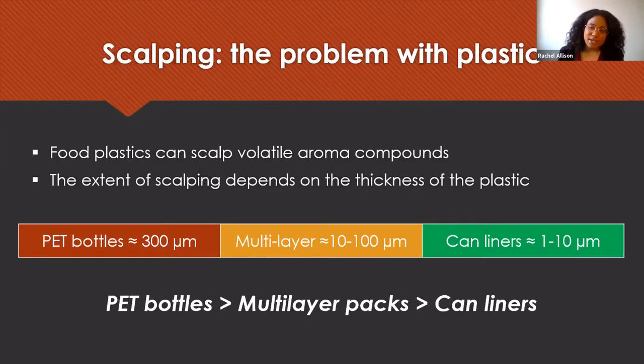Things like multi-layer packs have a range of plastic use, in the range of 10 to 100 microns. Polymer liners in cans, by comparison, are very thin, usually in the 1 to 10 micron range. So while scalping is technically a concern, it's really negligible in comparison to other types of alternative packaging. It's more plastic than just using glass, but it's much less plastic than any other type of alternative. So relative to other alternatives, this is the best way to go if we're concerned about scalping.